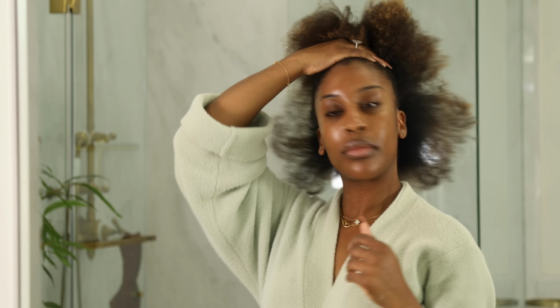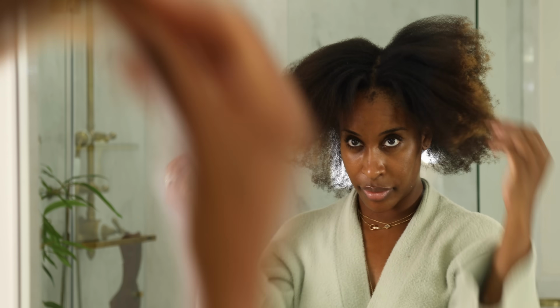Sometimes my stylist also goes in with the blow dryer again just to really get the ends straight, because I'm not that great at blow drying my own hair, as you can see. But that's pretty much it.